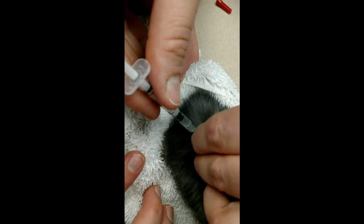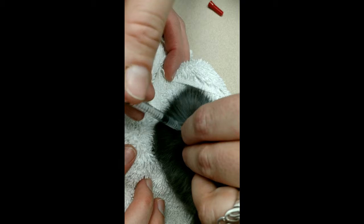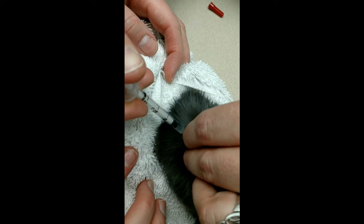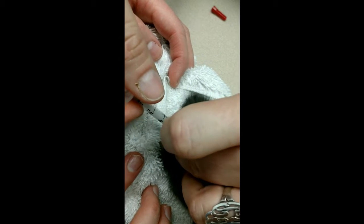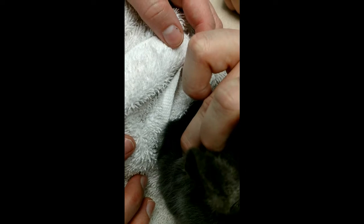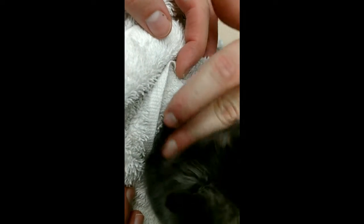Go at a 45-degree angle. Place it in. Aspirate. No blood comes back. And then we just gave the injection. Then just hold the skin for just a second and check for any leaking.